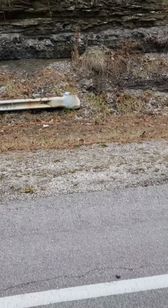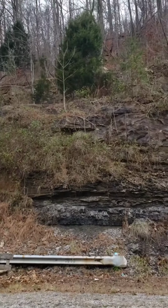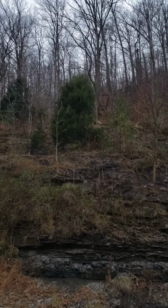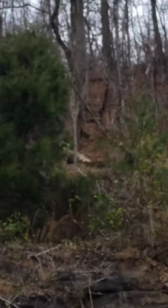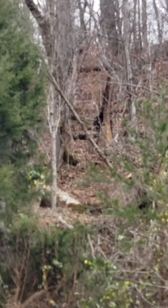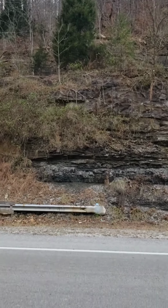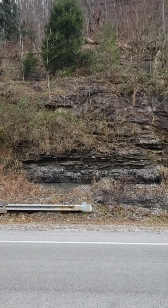Where I threw all that wood down to, I gotta go get back up there and throw the rest of it down. You can see that stump way up in there. Right there. So it's two ledges up.